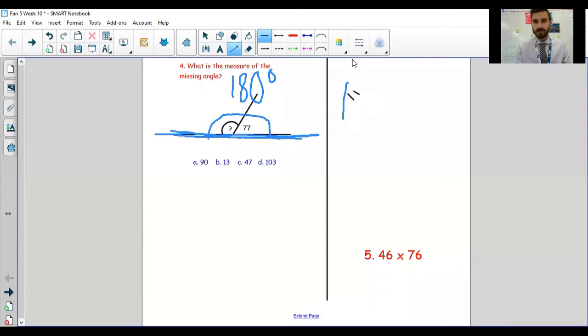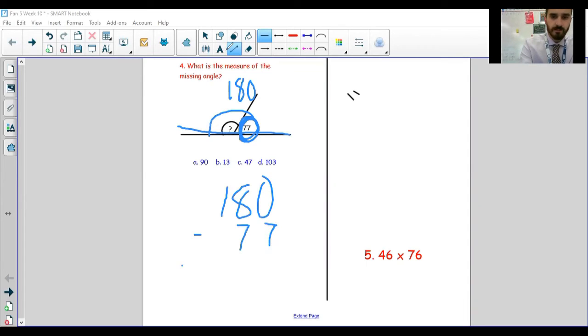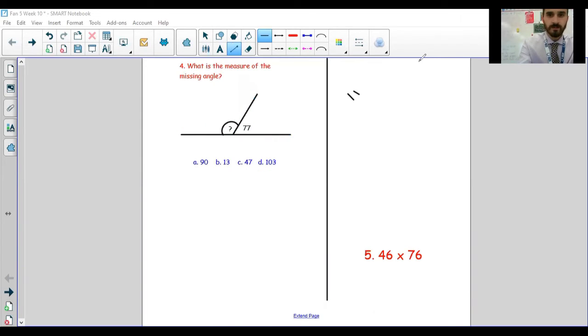So think about this. Let me draw that back on there. If I know this whole thing has to be equal to 180, and I already have 77 of that 180, what could I do to figure out what's left? Well, I can take my 180 degrees, take out those 77, and whatever I have left will fit in that angle. So 0 minus 7, you can't do it. Go next door. This 8 changes to a 7. This 0 is now a 10. 10 minus 7 would give me 3. 7 minus 7 would give me 0. Bring down the 1, and that would give me D, 103 degrees.